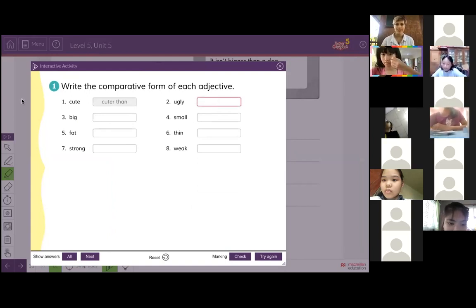So they gave us number 1, cute changes to cuter than, C-U-T-E-R, than. Ugly changes to uglier than. How do we spell uglier?